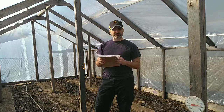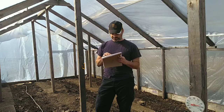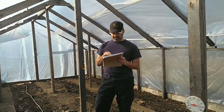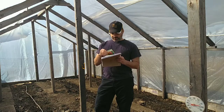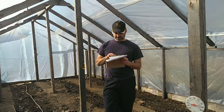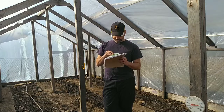A couple of them, it's my first time. So we'll see how they go. Broccoli and chili peppers, I've never grown before that I can remember. Might have when I was a kid, but I can't really remember. So I do have some demand for them. I had a couple people asking about them, so we'll see how they go, and we'll get these put in.